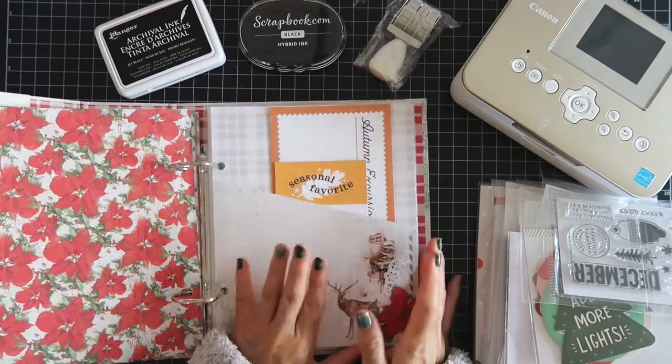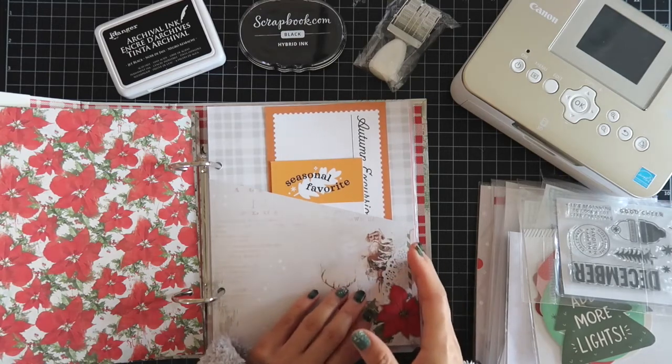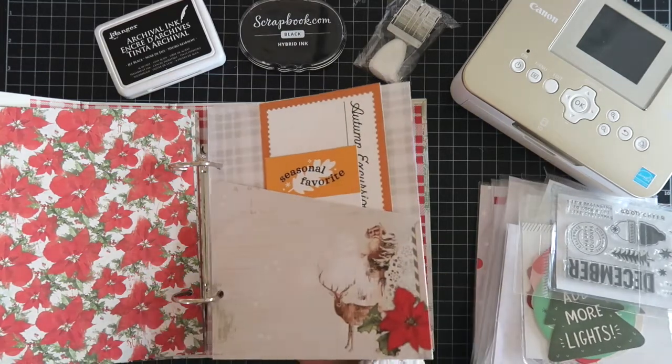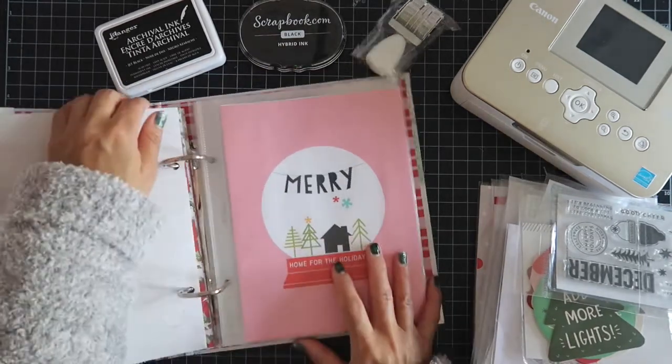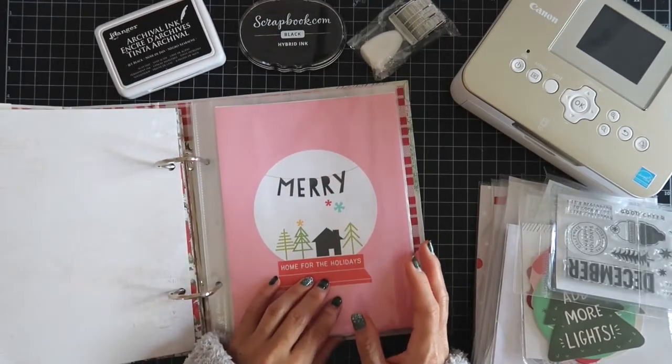So this is why I like to document, because everything doesn't always stay the same, and I don't always do everything the same besides a few things. So yeah, that's my reason why, and I like to look back at it.